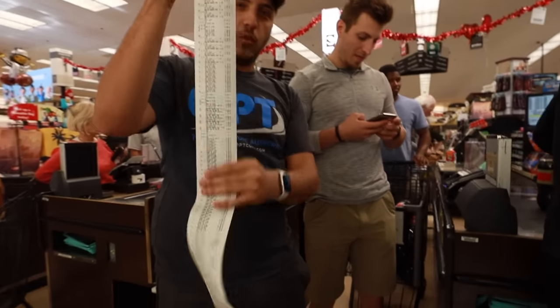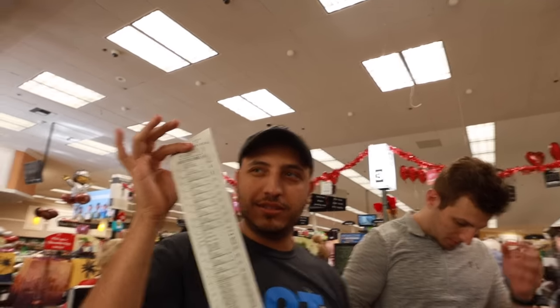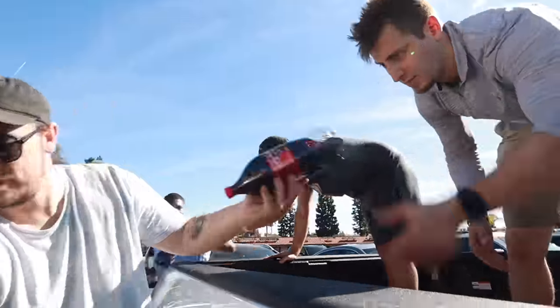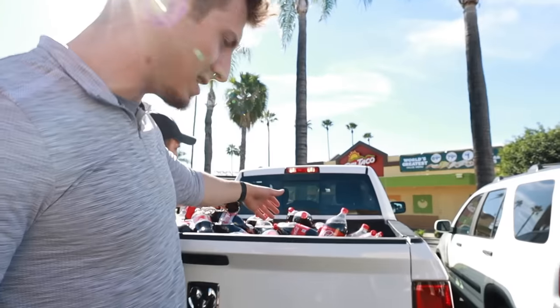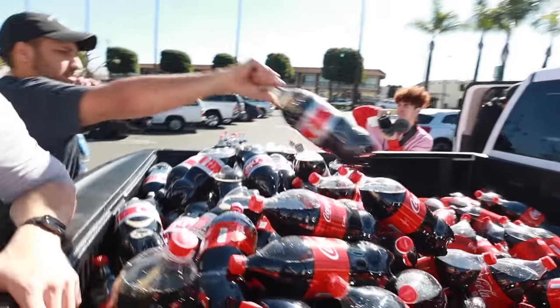So this is from one store. Yeah. And we put this on Granny's car. She doesn't know. This is half of it. We got other cars filled. Check this out. A whole entire bed of a truck.